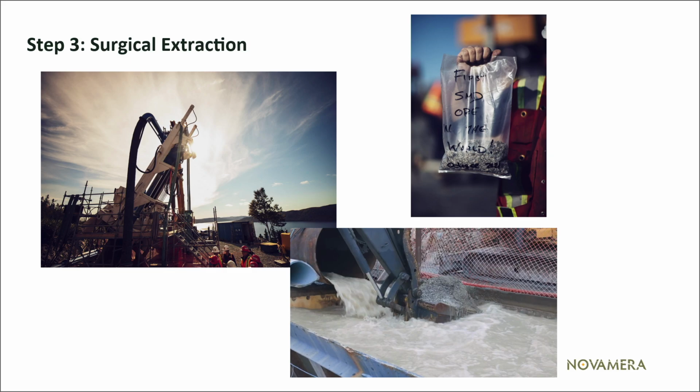Everything you bring out is typically heavier than water, so it'll sink right to the bottom. And because we reuse the water, the fact that it's still dirty going back in the hole doesn't cause any loss at all. In this case, we just use an excavator and pull the cuttings out. What's coming out here is worth about $500 a ton at the grade that we were mining. And this sample bag is the first surgical mining cuttings in the world.